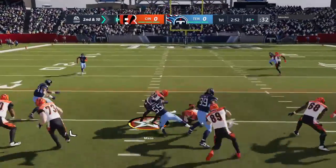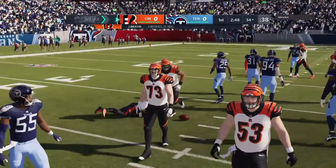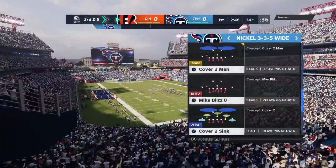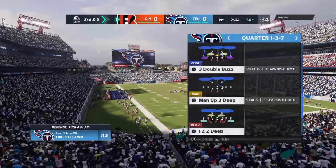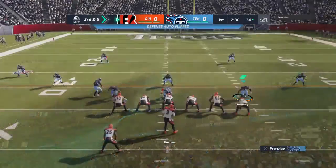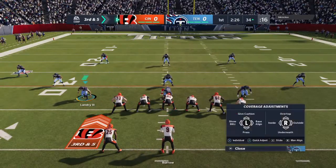Burrow going to give this to Mixon. 5 yards. Now it's 3rd and 5. That 2nd down play call was not to pick up the first down. It was to accomplish what they did, to get them into a manageable 3rd down, because they had an incompletion on first down, so they were behind the sticks, so to speak. They needed to make up some ground, and they did.